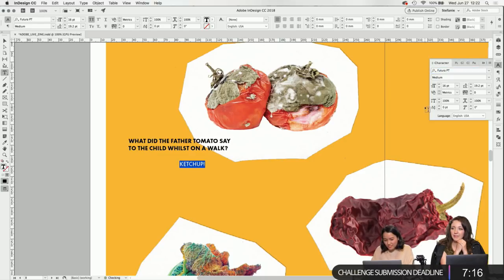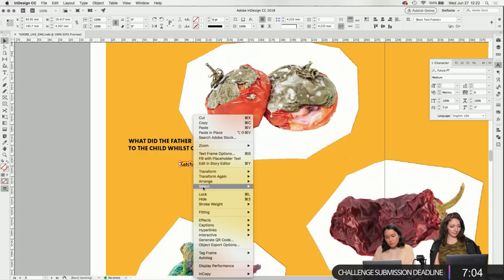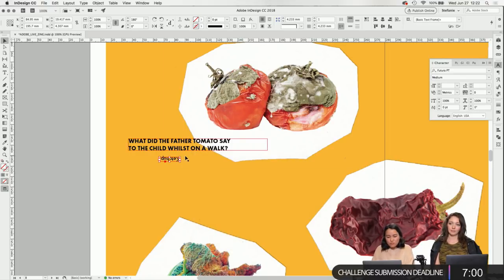And which one are you going to use for this? Medium. All right. And I think I'm going to just have it not all caps. And I was thinking, keep it a bit interesting and not being able to see the answer right away. I'm just going to rotate it around and put it at the back.